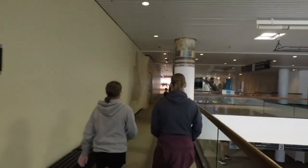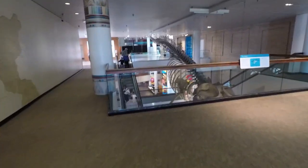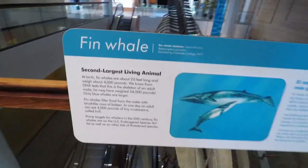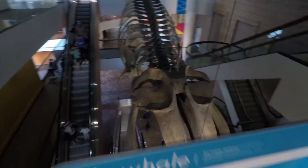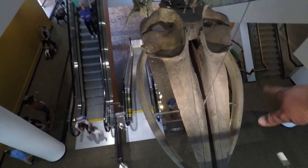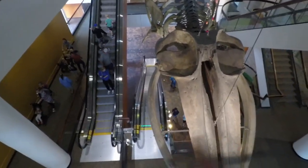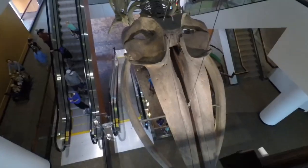That's why all our columns are painted like we're in Egypt. Uh-oh, the walls are starting to crackle and fall apart. Whoa, what is this dinosaur right here? Well, this is a whale. Look how big that whale head is, Abigail. This is a fin whale, the second largest living animal. Wow, look how big his head is. I mean, it's obviously my hand is a lot closer. This is a terrible perspective. Look at the people down there. Giant whale head.